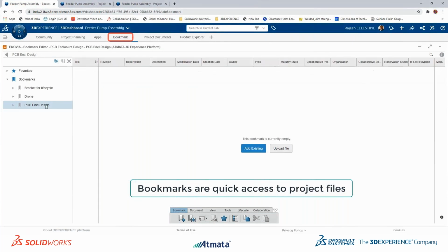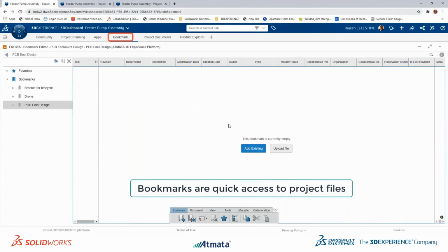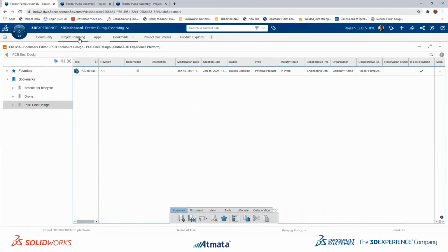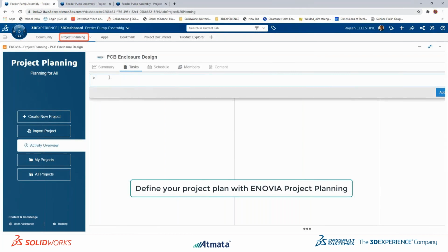So a bookmark is nothing but quick access to any file. Once I create a bookmark, this is the file which I am going to start with, so I'm adding this file to the bookmark. Once I add this file to the bookmark, I'm going to define my project schedule. What I'm going to do first is my tasks.